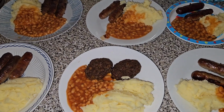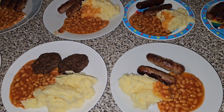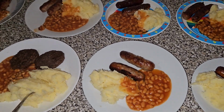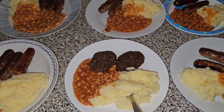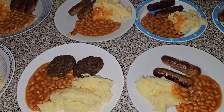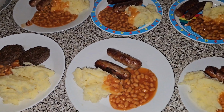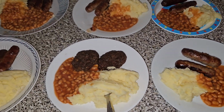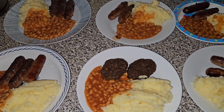Hi, so for tonight's meal we are having mashed beans, and then some of the children are having sausages and some are having beef burgers. I say that Connor's having beef burgers and everyone else is having sausages as Connor doesn't like them. The beans are from Morrison's and it's £1 for the 2 tins.